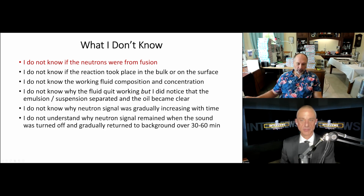But there are only two processes that we know of. One is spallation, and the other is fusion. And I think indirect evidence for fusion is that the neutron count goes up as the reactor keeps running, because that's what you would expect from tritium being bred inside the reactor. Well, as I said, I don't know the exact composition of the working fluid. I know some of the components that are in it, but I don't know the concentrations or the particle size distributions, and that's what I'm trying to recreate now as I continue to work on this project.